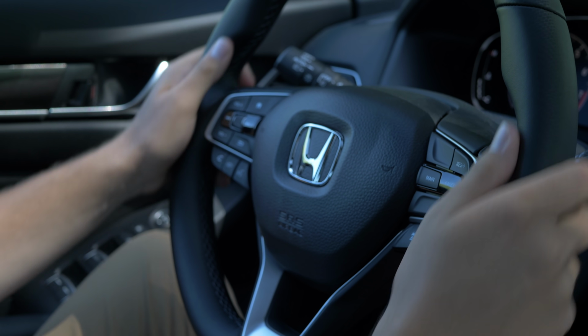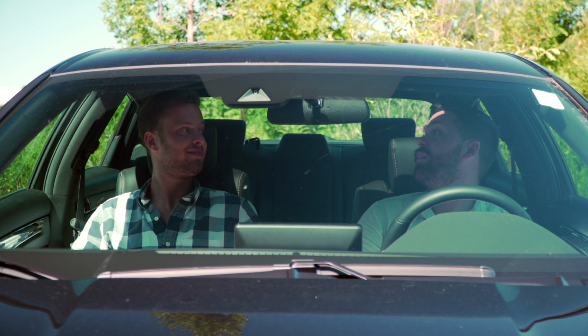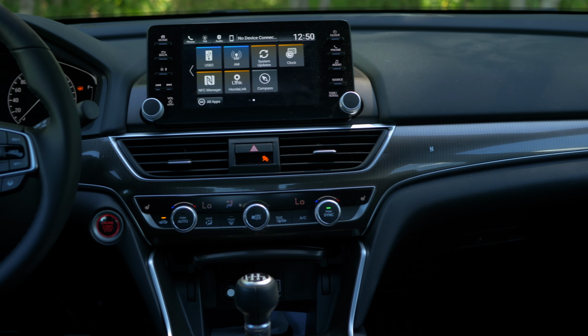Otherwise, seats are comfortable, very comfortable. Steering wheel's nice. This sunroof is not as big as the one in the GLI. Oh, really? I guess we'll find out. At least it has one, though. There's still a lot of headroom.